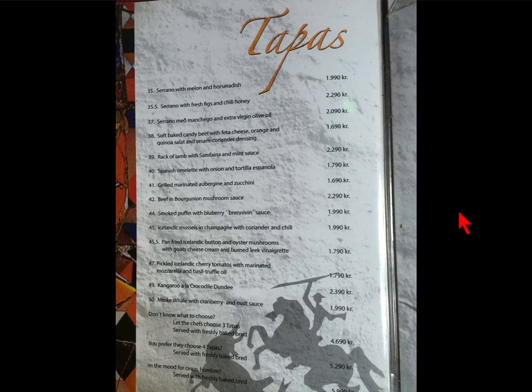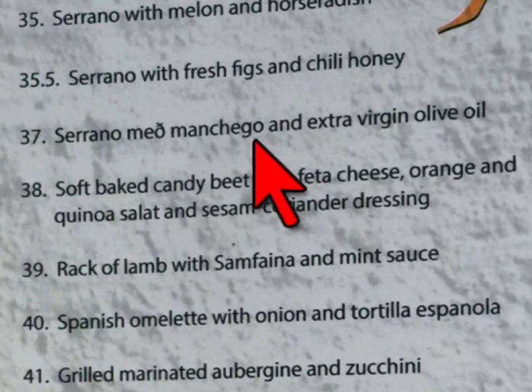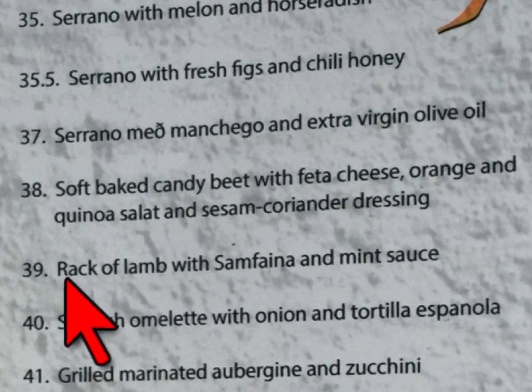And so here's the menu, and you can see they have some rather interesting dishes. For example, we had Serrano ham with Manchego cheese. These are all small plates, so we had a lot of different things. Also had the rack of lamb, which was really, really good.